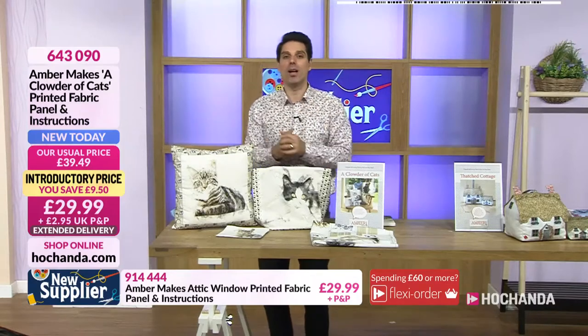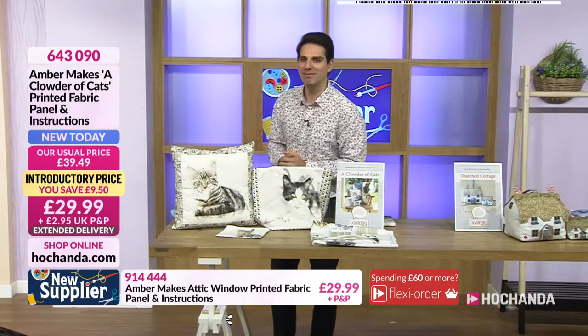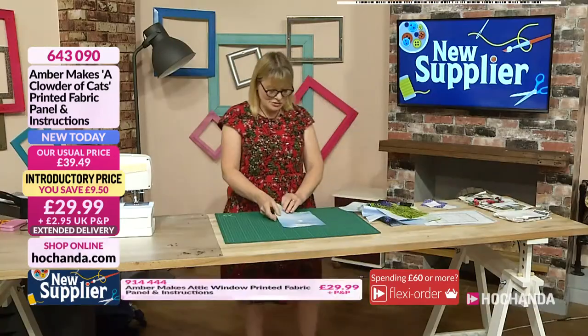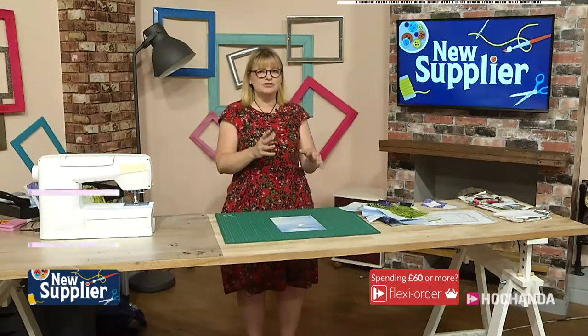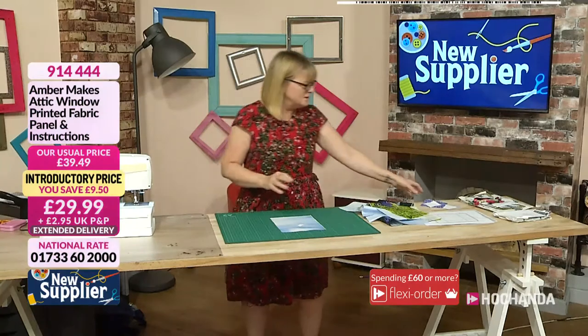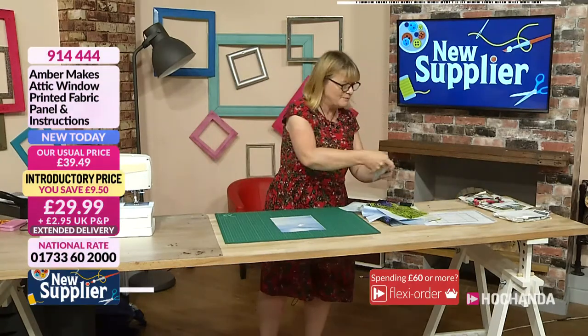But let's get back to Rebecca and continue with our quilt. Okay, so I'm just going to show you, each of the panels is treated in exactly the same way. You just use different length strips. Again, all the measurements are in the instructions, so you don't have to remember any of this.